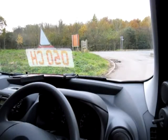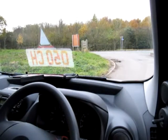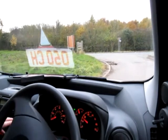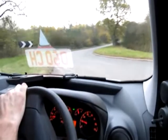So welcome to the test drive. So I'll just start the van up. You hear a click from the back of the van, which is the solenoid opening the gas because it's up to temperature. And we pull away. And the clutch feels fine. It's about halfway up the pedal. Doesn't grab at all.